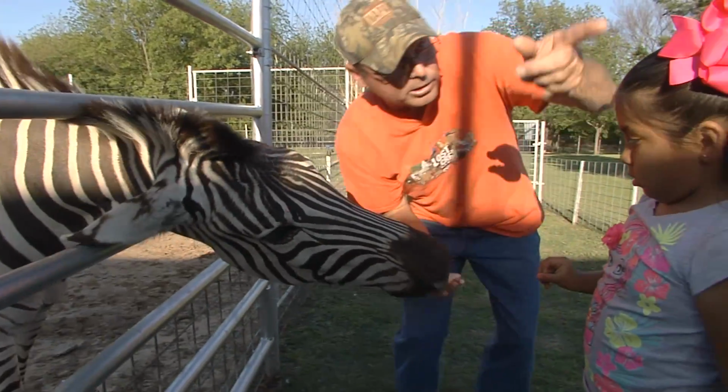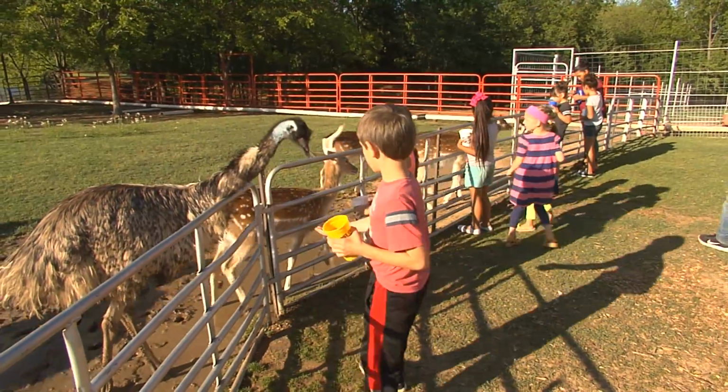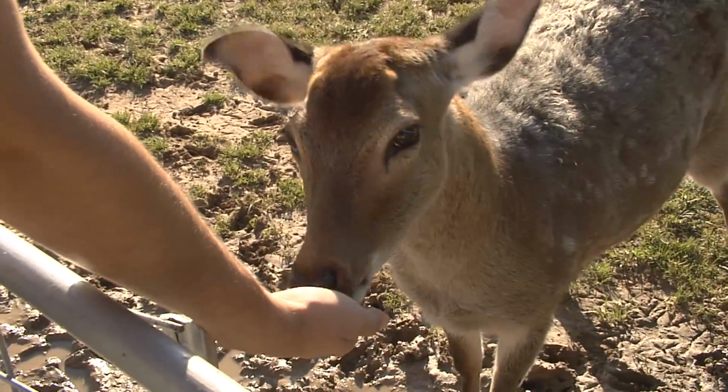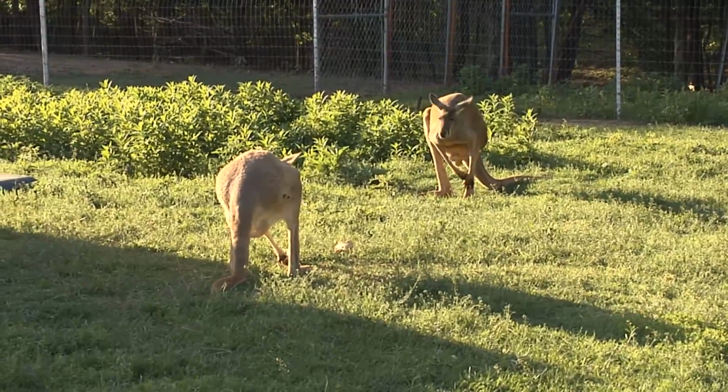Okay, now reach up there and pet her. Look over there. I think they're getting pictures of you. There you go. Good job. It's home to a variety of animals. None of them are camera shy. They're special. They're not just an animal in a cage. That's not what we do.